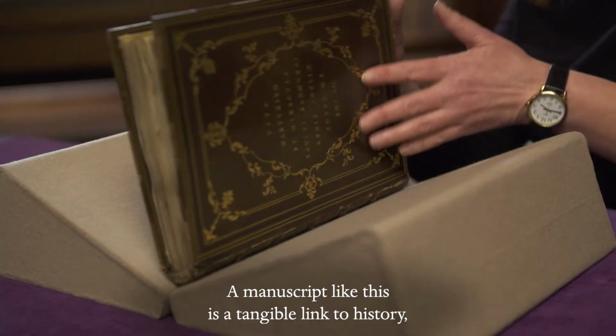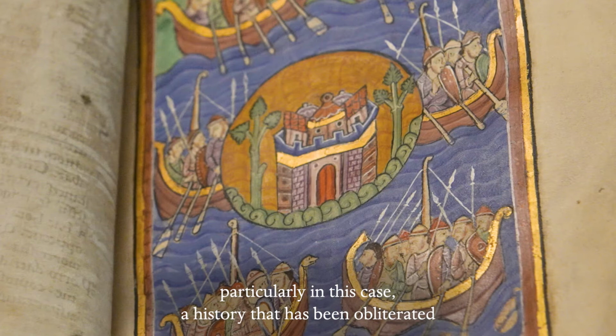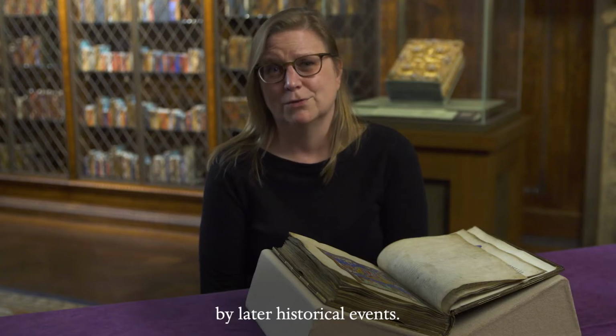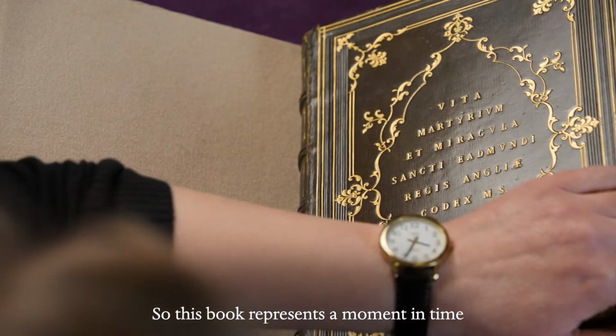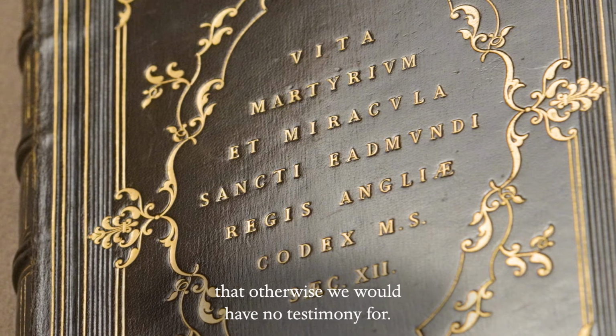A manuscript like this is a tangible link to history, particularly in this case, a history that has been obliterated by later historical events. So this book represents a moment in time that otherwise we would have no testimony for.